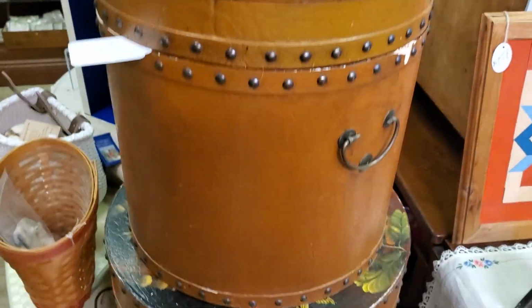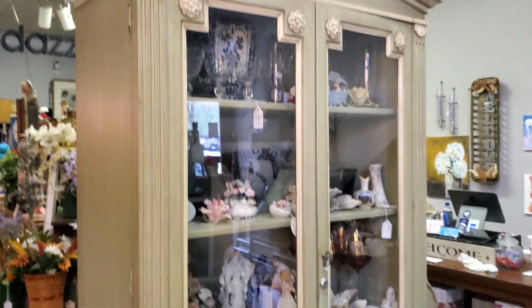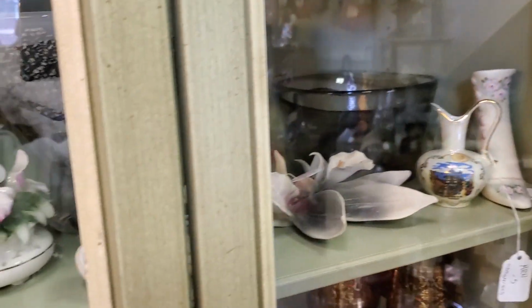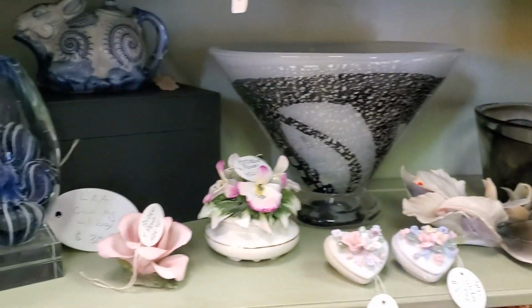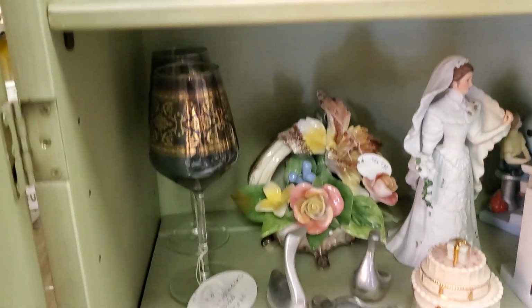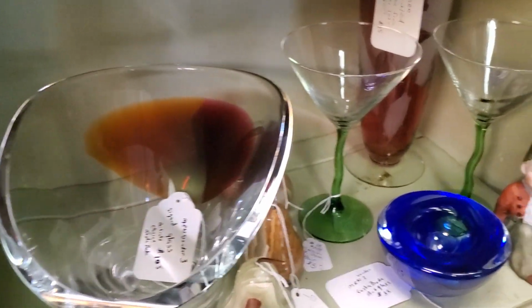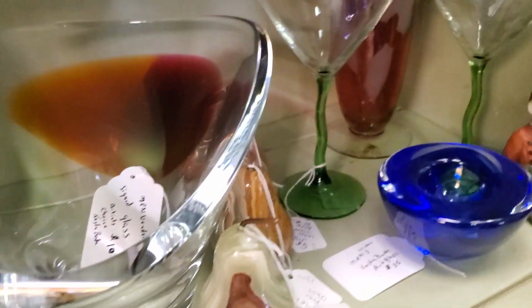These three stacking boxes are pretty neat. This piece is beautiful. It's about 6.5 feet tall. Some Capodimonte. Let's see if I can open this. Oh, I can. Just easier to see this way. Some art glass. Wedgwood turquoise. Signed Murano. Oh, this is a Kosta Boda piece that's actually good.